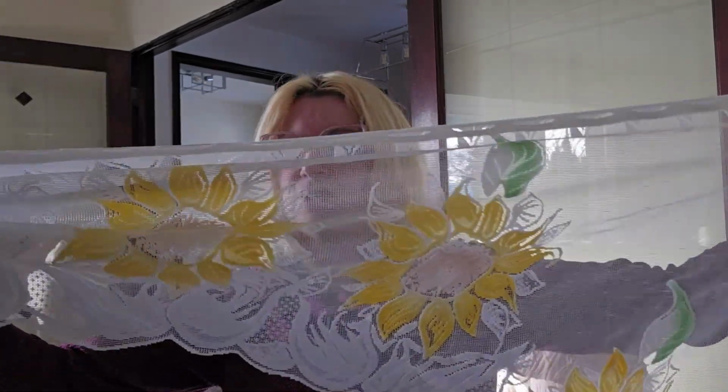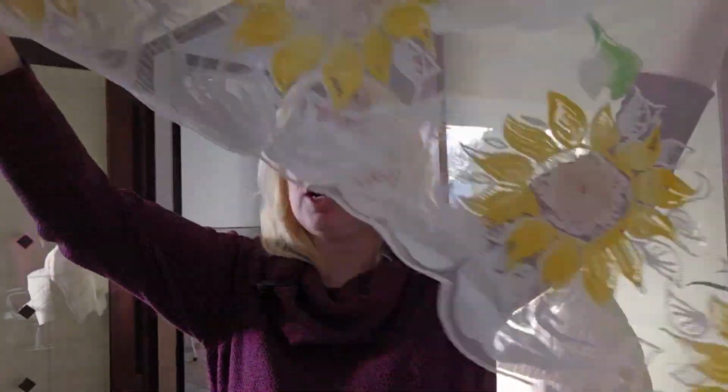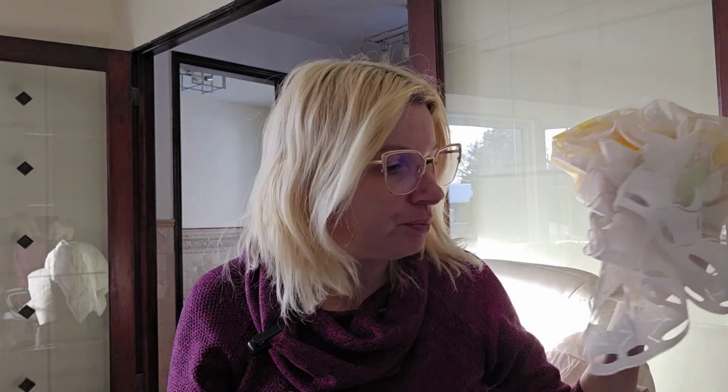So that would be so easy to just cut right down that center, and I just measured. So these are going to fit. So for $5.99, I can do 2 of my windows in my kitchen, and they're going to be perfect size. I already measured, and I've got to wash these. They have a slight cigarette smell to them. So it's the perfect color.